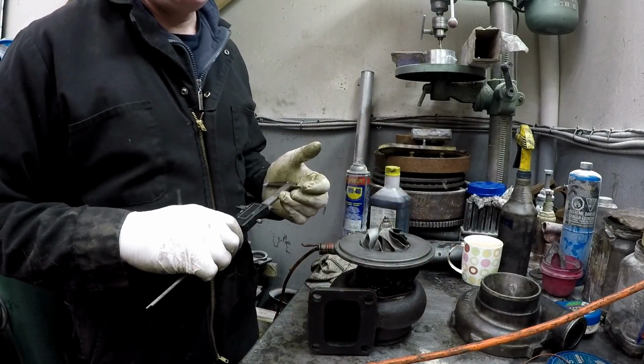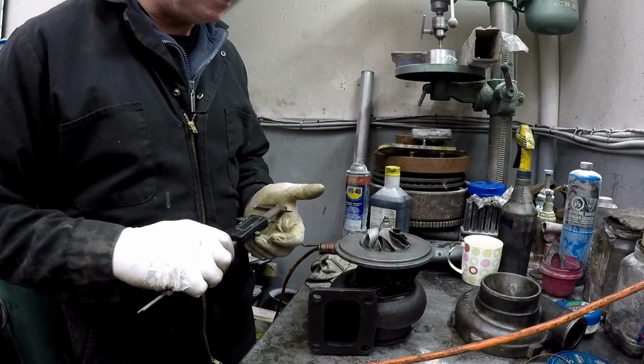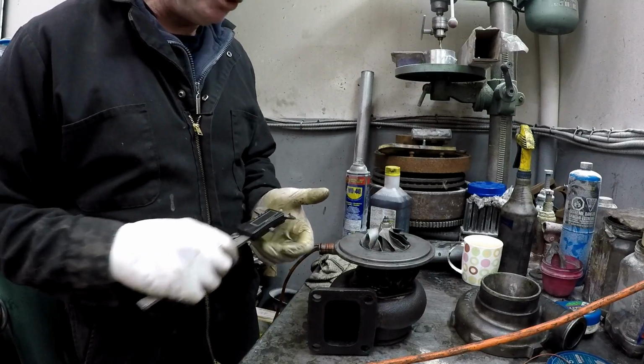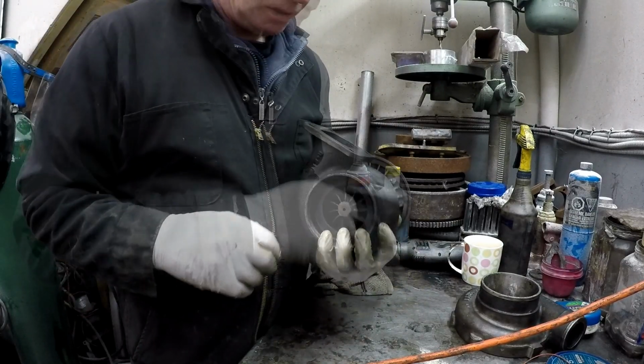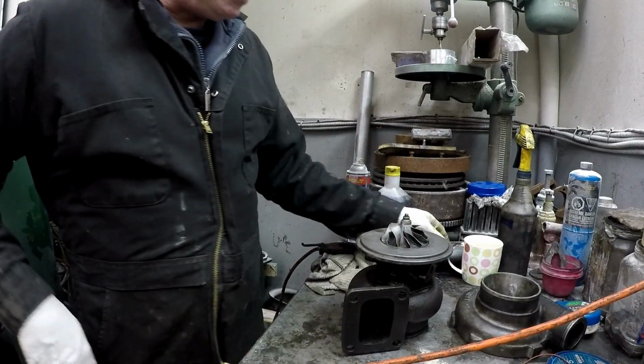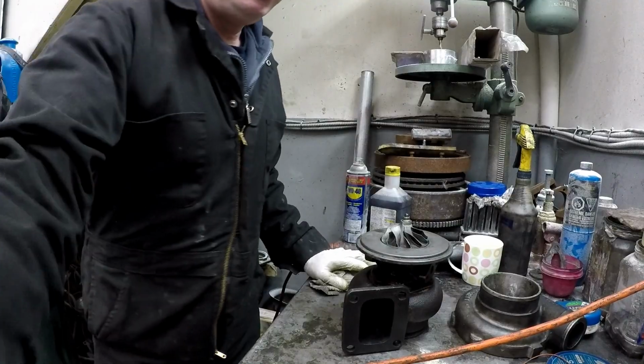And we'll see what that does. But anyway, baby steps. For now, we'll just swap this guy out for the 0.96 housing and see what happens. The engine's running really good. The temperatures are down from running the compounds.